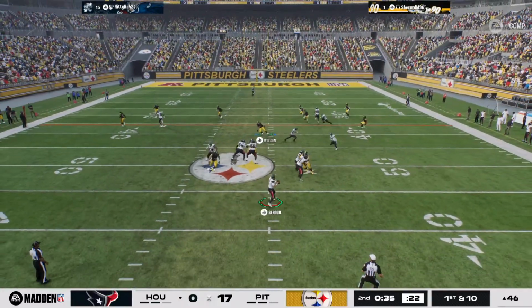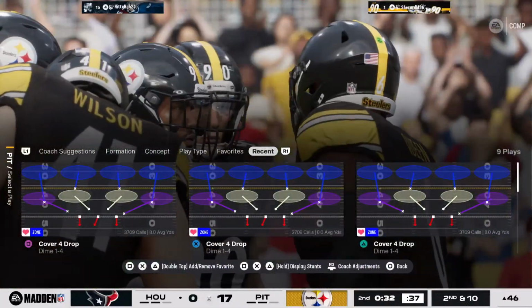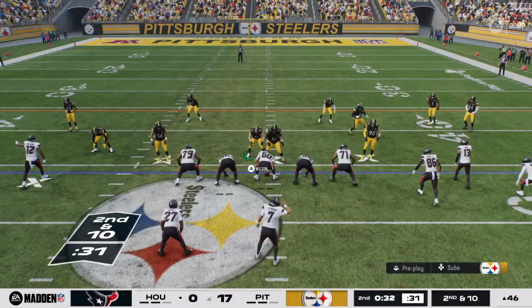On first down, it's Stroud. Oh, a lot of chances on that one. It was bouncing around, but it falls incomplete. We'll try again. It's 2nd and 10. Here we go.